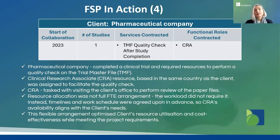And in this case, the resource allocation was not a full FTE arrangement. Instead, the timelines and work schedules were agreed upon in advance, ensuring that the CRA's availability aligns with the client's needs. This flexible arrangement optimized the client's resource utilization and cost effectiveness while meeting the project requirements.